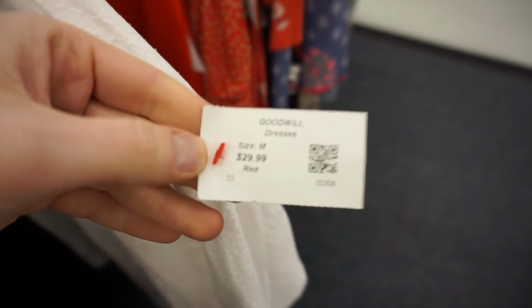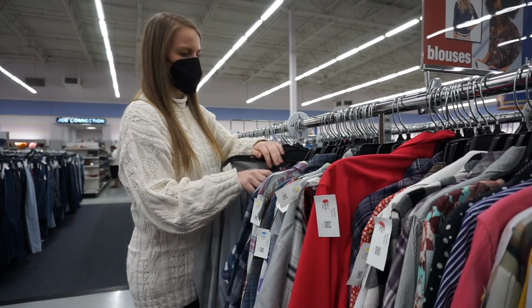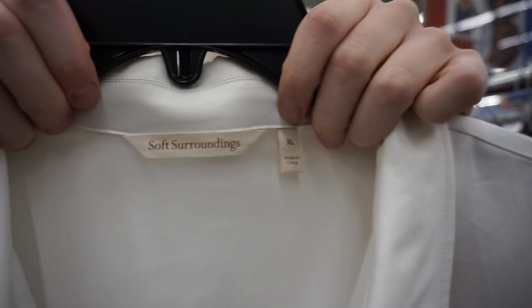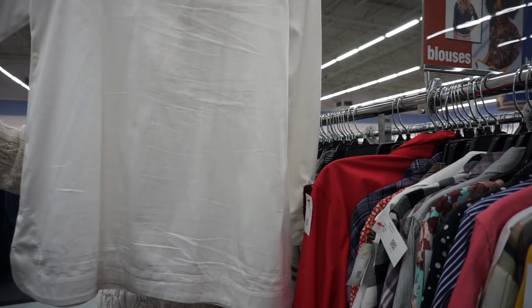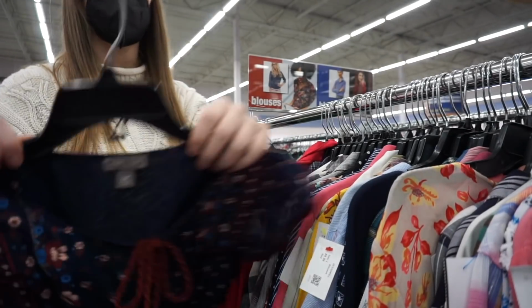This is a new tag Anthropologie piece, but they wanted $29.99. It wasn't a dress, it was a top, I believe, and I definitely passed on that. So I actually did go through tops, which is pretty rare for me. Here I am picking up a Soft Surroundings extra large top. Soft Surroundings is a brand I'm trying to pick up more and more of, especially in those larger sizes. I talked about it in my last video, 10 bread and butter brands I'm picking up in 2022, which I'll link up on the screen.